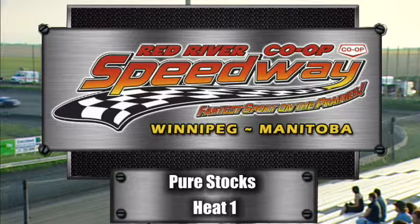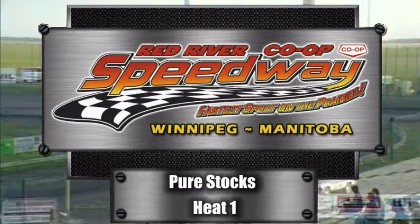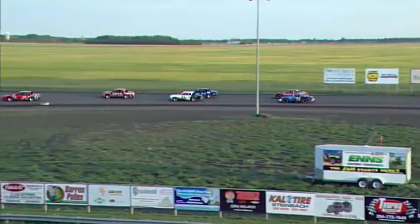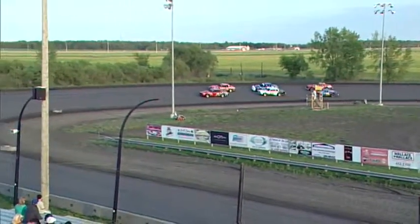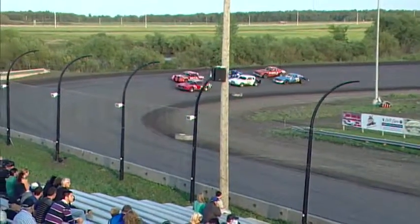So as they go down the front straightaway, that little transmitter inside the car ticks off on that electronic wire down there and sends data up to a laptop computer, and that's how we do our lap scoring here. We know how fast they are per lap and where they are on the racetrack. When you get 24 cars out there, sometimes it's pretty difficult to do with pen and paper, so that is the reason for the transponder system.